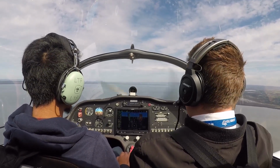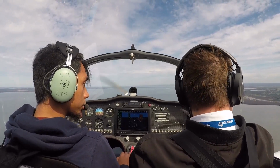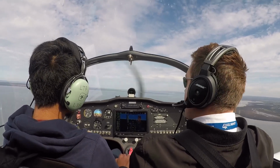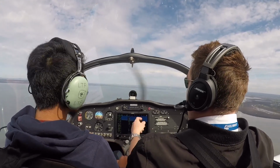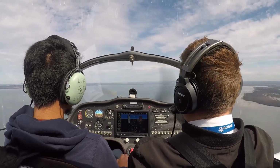And you want to try and line up approximately the wingtip with the centre of the runway. This distance is good at the moment. I'm liking it. And once you're happy with this, and that, we'll do a pre-landing check.